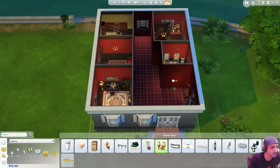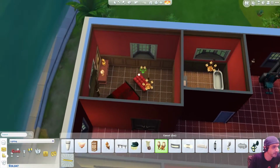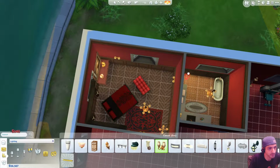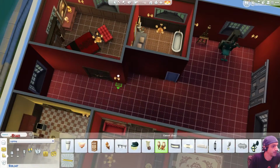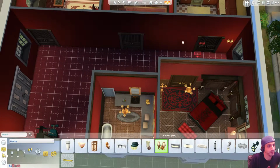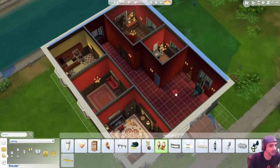Okay, I need the walls up for this. Actually, I think these rooms are fine. They come with pretty good lighting. Need some lighting in here. And I need some lighting in my hallway. Probably by each door. One here. One here. One here. One here. One here. Yeah. I noticed that they took the alarm pad out of the game. I guess I don't have to worry about crooks anymore.